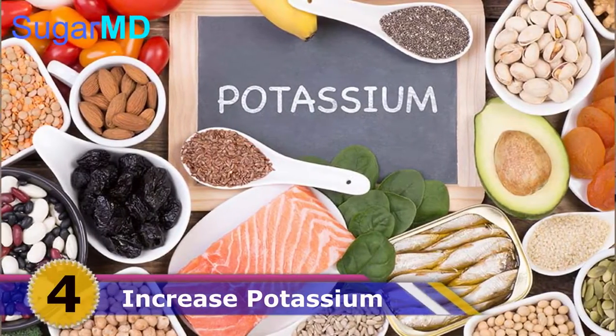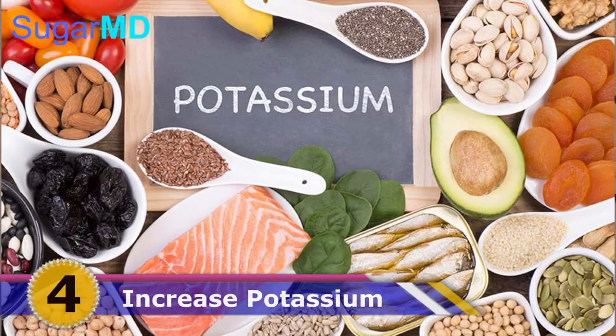Number 4, increase the potassium in your diet. If you have more potassium in your diet, your body will excrete and get rid of the sodium. So where does the potassium come from? From vegetables and fruits. When you're on a keto diet, that may be difficult to achieve, but even when you're on a keto diet or any other low carb diet, I would certainly recommend having high potassium in your diet. Again, that comes from vegetables and fruits. You can go with the low carbohydrate vegetables and fruits, which we have videos about. Definitely check them out as well.